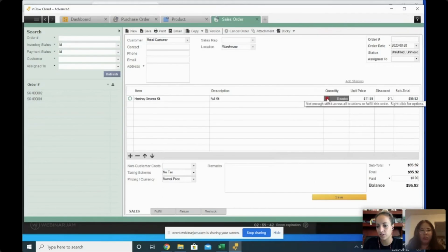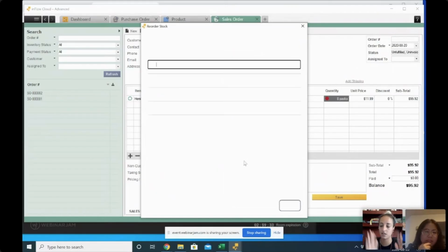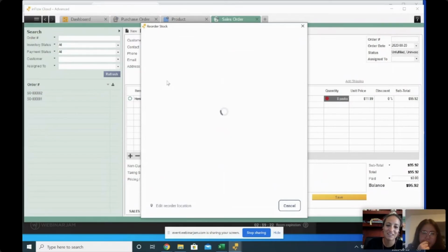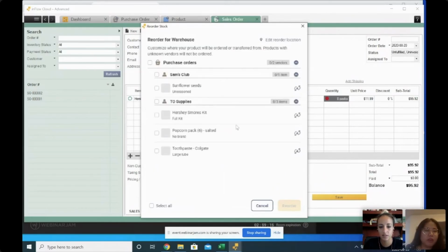You get the red exclamation mark before, and when you right-click, you just reorder products. Now it's going to pop up your reorder module screen. I know some people have said they just want the PO to be opened. But the reason we did this was that a lot of businesses said, if I'm ordering one more pack of popcorn, I might as well order whatever else I need from my popcorn supplier. So that's the intent of popping you up to the screen. If I just want to order my popcorn, fine, click it and press reorder.